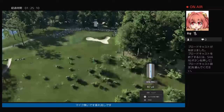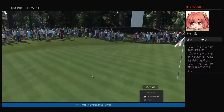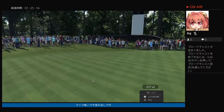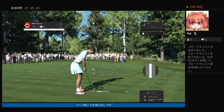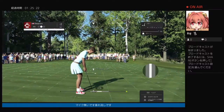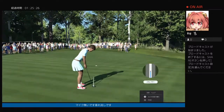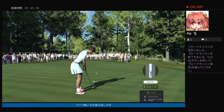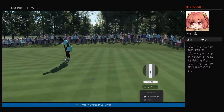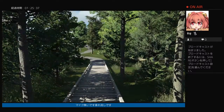Going with the 5-iron here. This one looks to be heading towards the green. Well, she should be happy with that. Anywhere on the green was a good shot. Already made a few birdies today, and this is another good look. Rolling end over end. This putt's looking great. Currently at 3 under for the day.